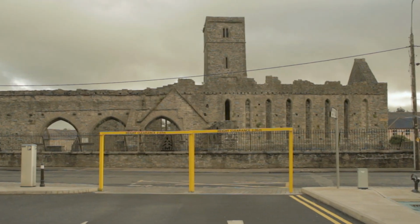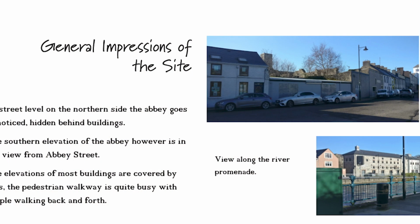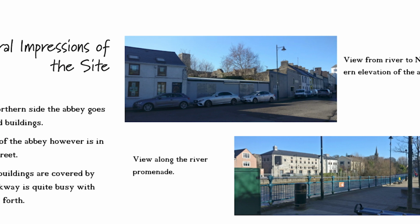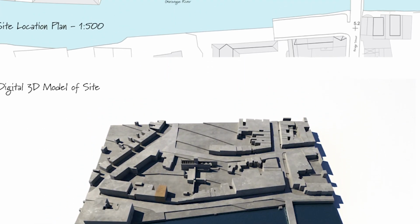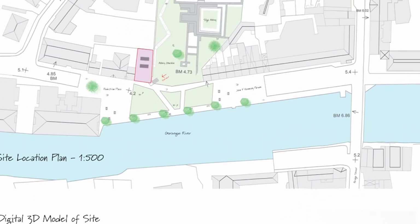The building I chose to design is a lifelong education centre. There were 3 buildings that were blocking the Abbey, so I chose to remove those 3 buildings, which would open up the Abbey again to the river and create a more open public space. You live in a place and you gather all this information, and to be able to put it all together into one project was very interesting.